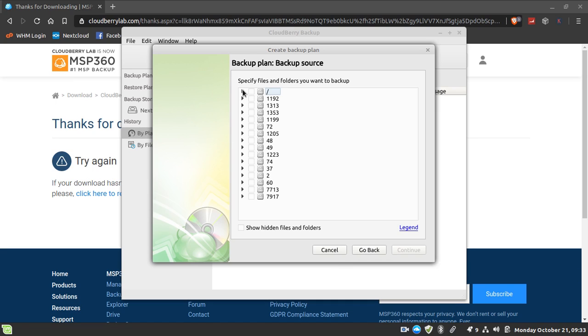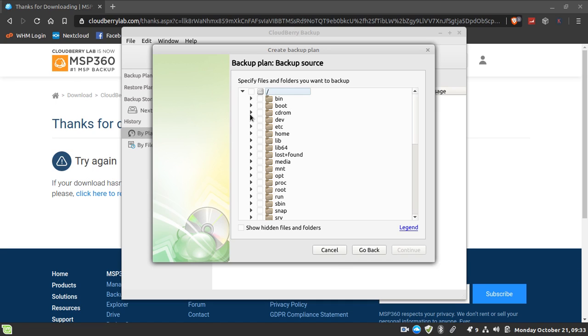Now, what am I going to back up is where we get into this. There's two folders that we need to look at backing up. Number one, which I'm going to do in this first backup, is the home folder. The etc folder I'm going to do as a second backup, not right now. I'm going to have two different backup plans for each of these. Other than that, there's nothing you need to back up here, because everything else you can reinstall very easily.